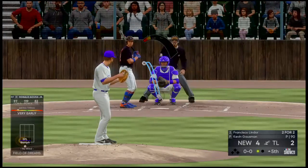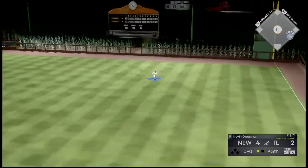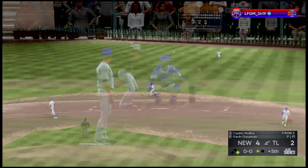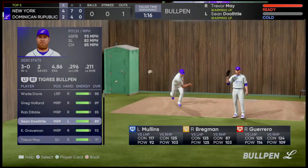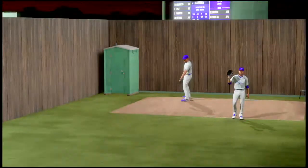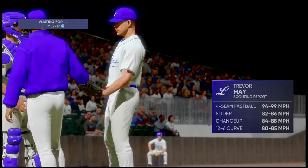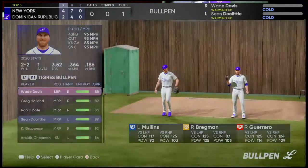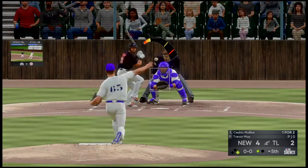And that'll bring in the switch-hitting Francisco Lindor. He doubled earlier and carries a 2-for-2 line into this appearance. And that'll find its way into right field for a one-out single. Now batting, number 31. Trevor May enters to make an appearance on the mound as he inherits a runner at first with one out in the inning. At the plate, Cedric Mullins.